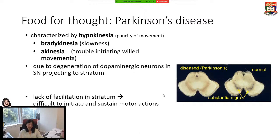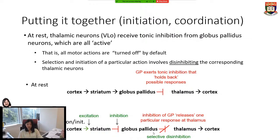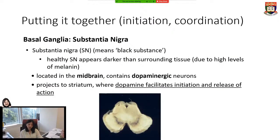Remember this whole thing I kind of zipped around here? Dopamine is key to driving this disinhibition in order to act. If my substantia nigra is damaged, I have insufficient dopamine to drive this disinhibition, and so motor execution becomes quite difficult. Motor initiation and sustaining a motor command becomes very, very difficult. That's the key thing about Parkinson's.